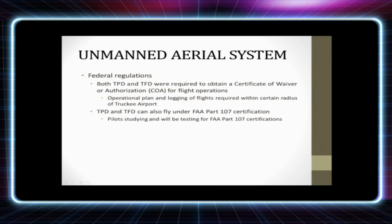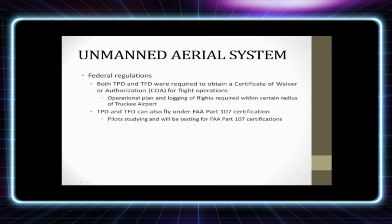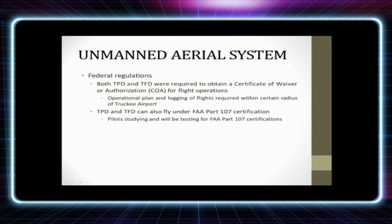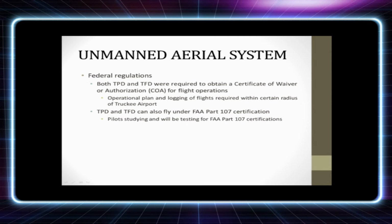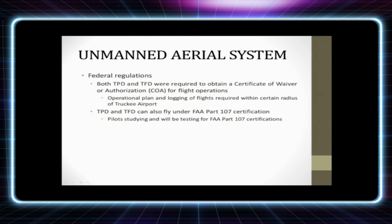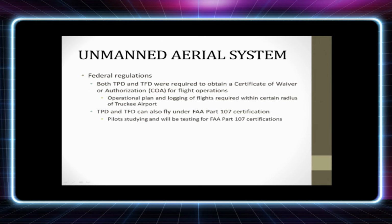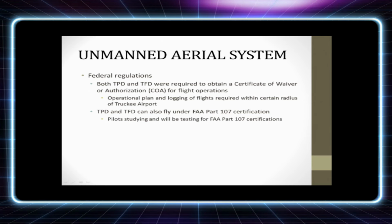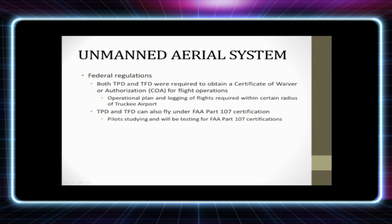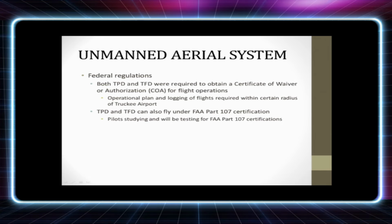There is another certification that the pilots are all slowly being trained through because it's a much longer process, and that's the FAA Part 107. And it's basically similar to a pilot's license, in that they have to go through training, classroom training, and then they take a certification test. What that does is allow us to fly outside of the strict COA zone without having to submit the logging and operational plans. They still log everything for our purposes, but they don't have to turn it into the FAA.